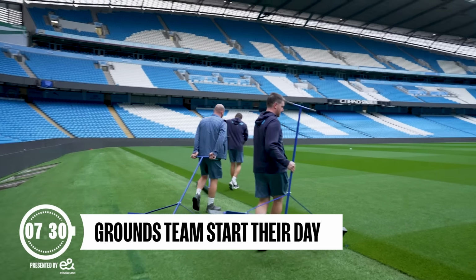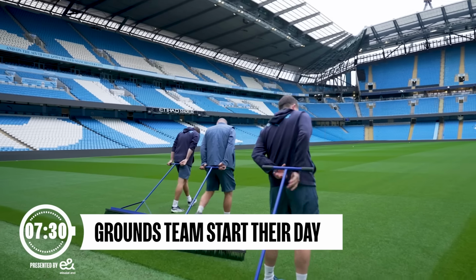So this morning, the guys arrived about 7 a.m. for the all-important brew in the morning. And then we start on the pitch, as you can see behind us in a minute, at 7:30. So overnight, with a bit of moisture on the leaf, we'll always brush first thing in the morning.